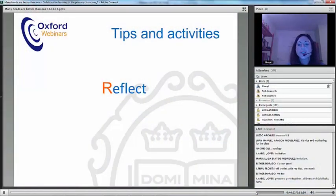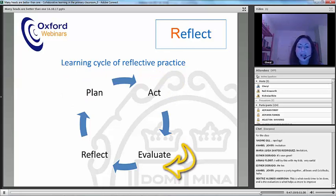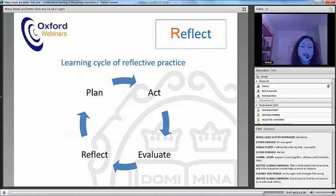Another important thing is to reflect. So this is a kind of a learning cycle of reflective practice, and you could start this cycle anywhere, but we'll start with plan because it kind of fits my session. So if we plan as much as we can, then try it out because we've got to try it. And then we need to take some time to evaluate a little bit. And then we can reflect. We can ask ourselves questions, about, well, something probably went well, what went well? Or why? What didn't go well? And it is a cycle. We need to just keep going around it. We need to keep trying it.